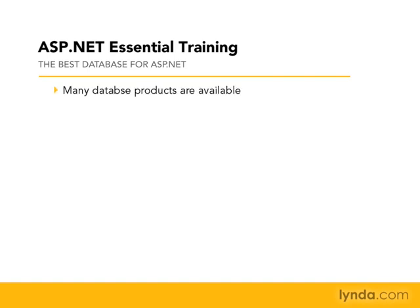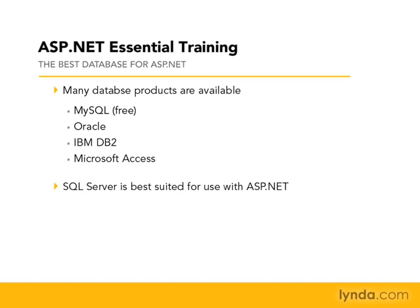There are many database products available on the market. MySQL, which is now owned by Sun Microsystems, is a free database that provides powerful relational database support. There's also Oracle, one of the best of the enterprise database class, and IBM DB2. And you can also select Microsoft Access. When building an ASP.NET website, I think that Microsoft SQL Server is your best bet, for these reasons.